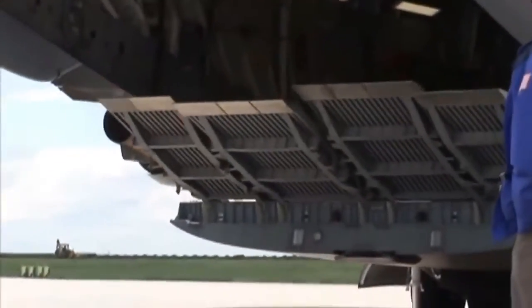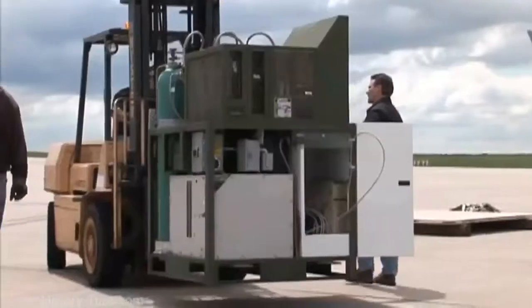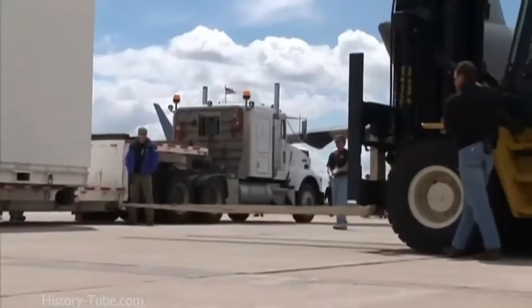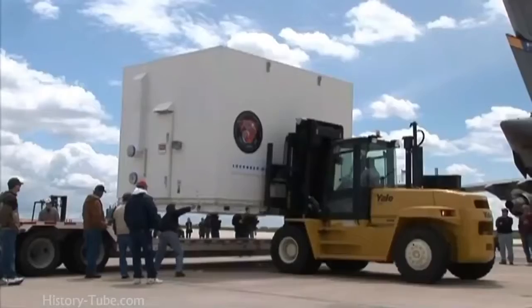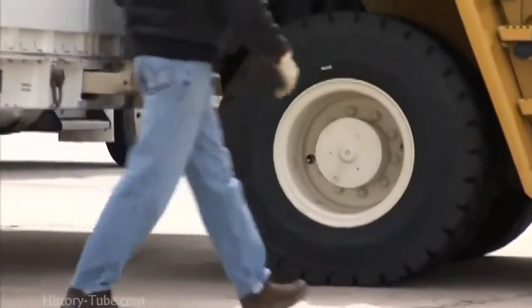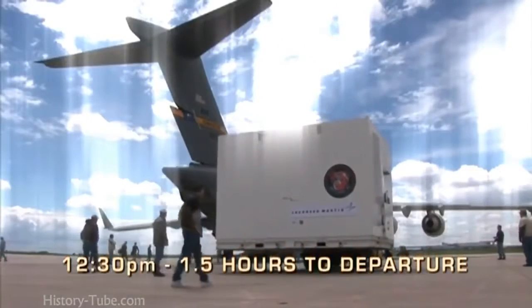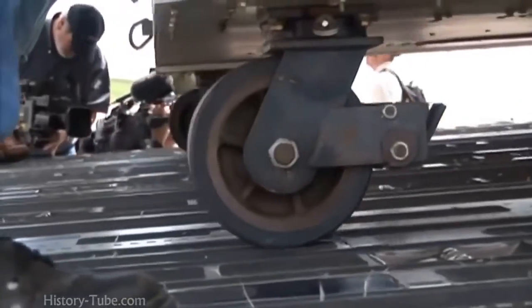When they open those rear doors, there's this cavernous space inside. Even as big as it is, this box just barely fits inside it. And it was a really kind of manual brute force operation. It looks just like we're loading a box onto a plane.